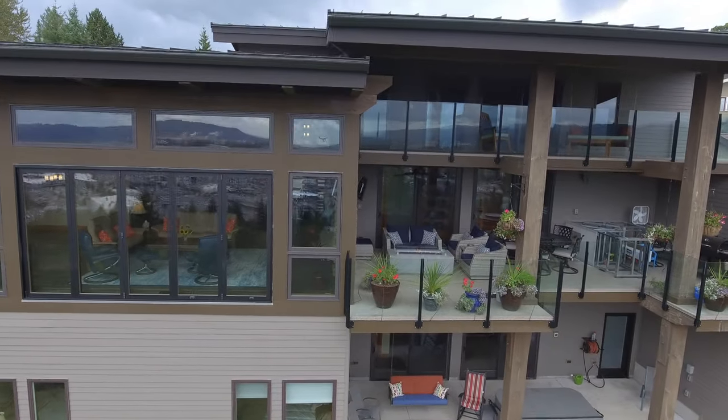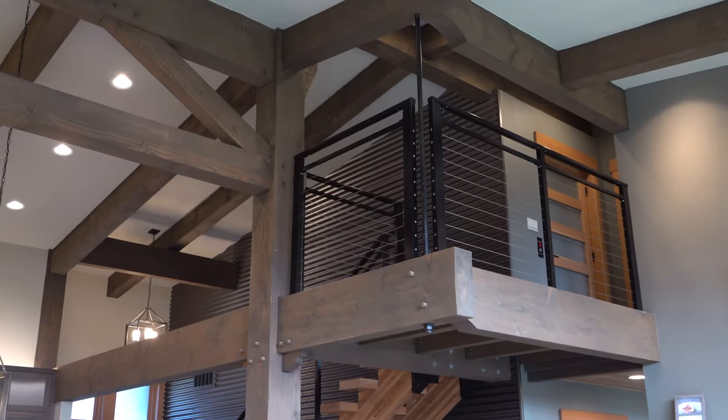My name is Craig Collins, and I want to share with you some of the details and experiences we had in designing and building this home with Arrow Timber Framing. I'm personally an architect by trade and designed this house. From the very beginning, I knew that I wanted a combination of heavy timber framing and a contemporary design.